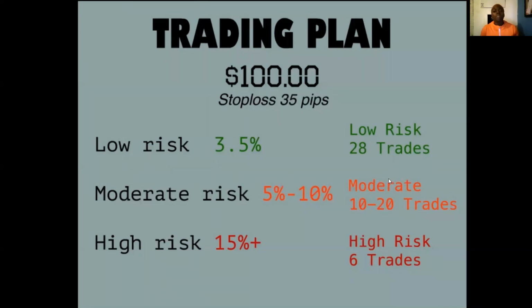Why? Because even with the 35 pip stop loss, that's going to give you more trades that you're able to take. That's going to allow you to stay in the game. So when it comes to trading, guys, it isn't all about winning every single trade. It's a game of probability. It's about staying in the game. It's about winning over a series of trades.